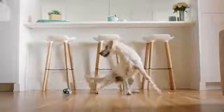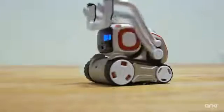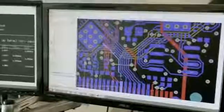Each robot is made out of over 300 different parts. There's the AI systems, the robotics, accelerometers, the animation, gyros, the computer vision. We're running an extremely complicated artificial intelligence inside the robot, which needs to make thousands and thousands of decisions per second. He's a mobile manipulator.